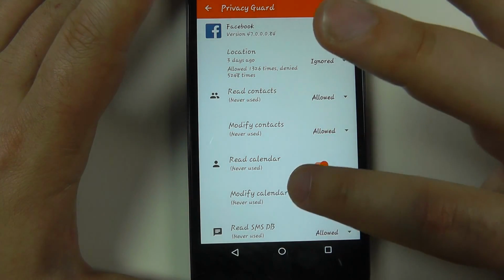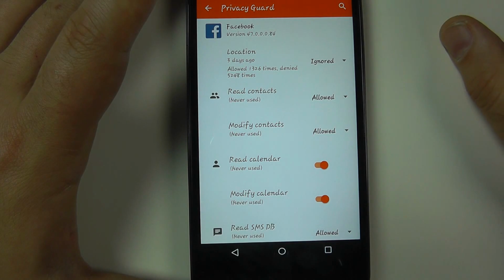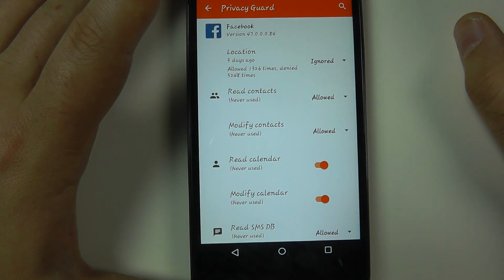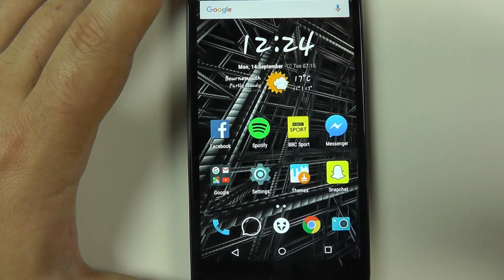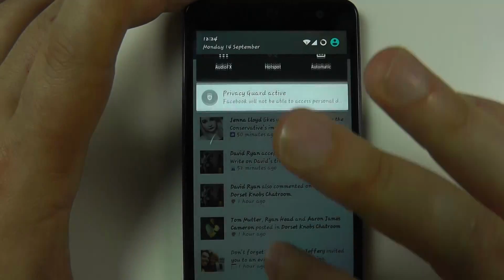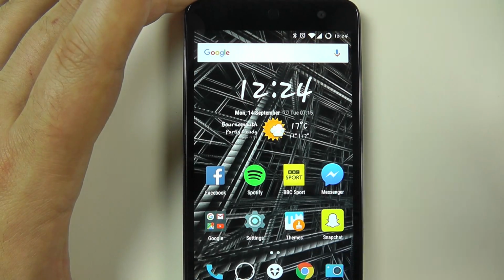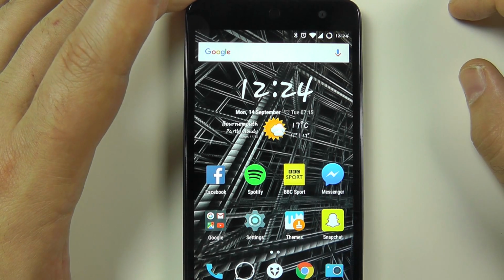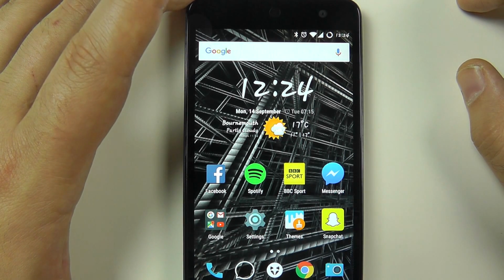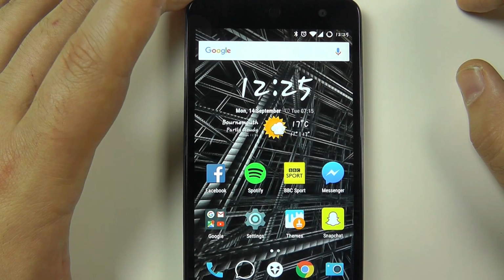However, once the app is on the Wileyfox phone, you can take a look at those permissions and allow or disallow them. For instance, here within Facebook, I have decided for Facebook to not have access to my location. That would not be possible on a standard Android device. Now, if I go into Facebook, I get a little pop-up notification here, and it says privacy guard active. Facebook will not be able to access personal data. So now, whenever I load up Facebook, or whenever Facebook is doing anything on my phone, it's not accessing my location because I've told it not to. And that can be done for any application that you may download on your phone that you don't want prying into certain aspects of your device. For instance, I noticed Facebook pinged my location back to servers almost 1,000 times in under 12 hours. Wasn't happy with that, so I turned it off.